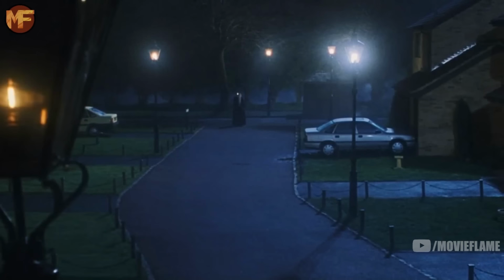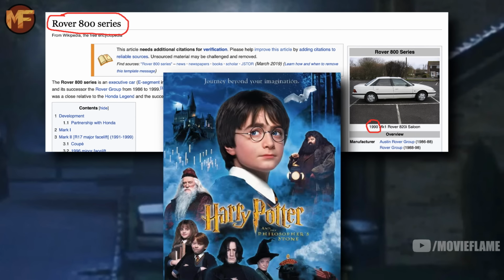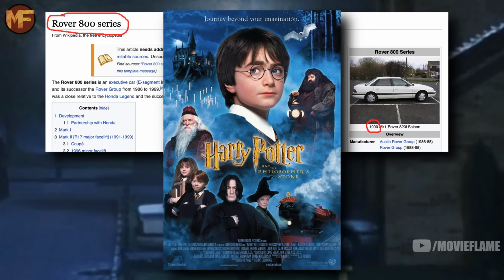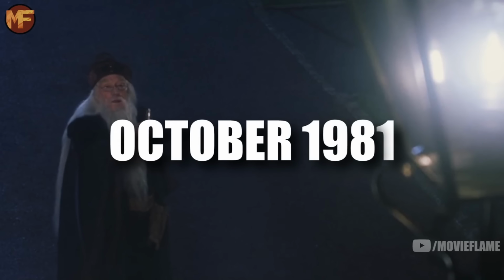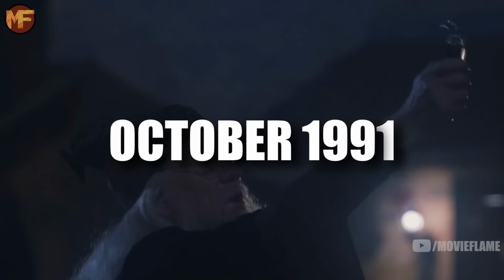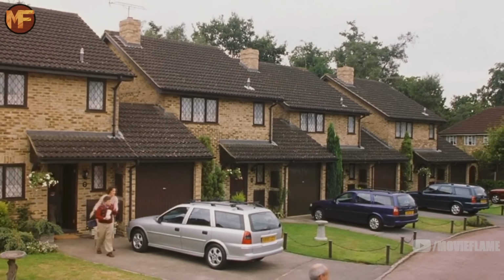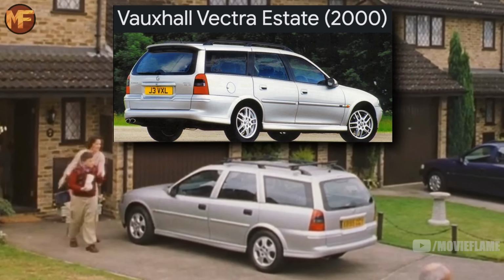Looking at the cars in the driveway, this one is a Rover 800 series from 1990, which tells us that the movies don't follow book canon when it comes to the years, because this first scene in the novel was in 1981, so the movies are about 10 years later than the books. This adds up even more, because fast forwarding to 10 years later in the movie, they have a Vauxhall Vectra estate from the year 2000.